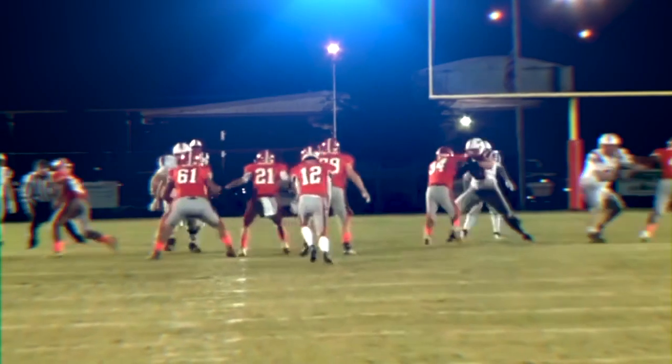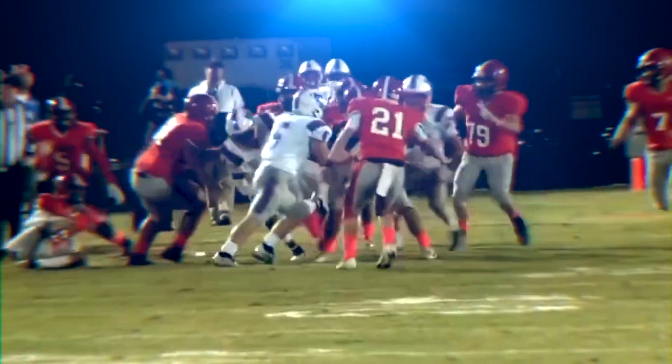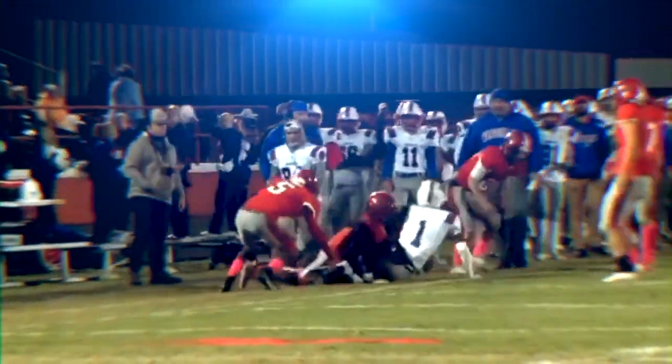Good snap is there. The punt is away. Taken by C.J. Taylor to 15. He loses the tackler, 20, 25, 30, 35 to the 40. Gets inside to the 45, to the 50, to the 45, and finally wrestled out of bounds.